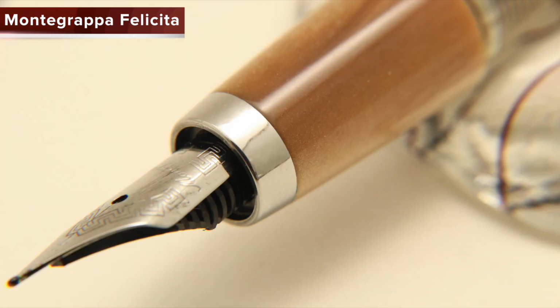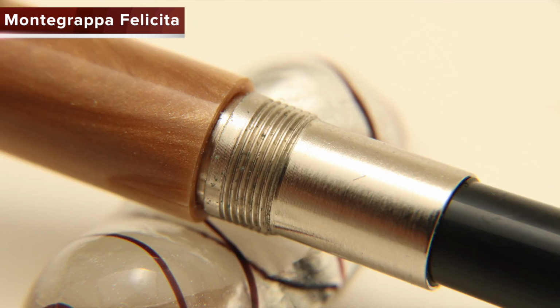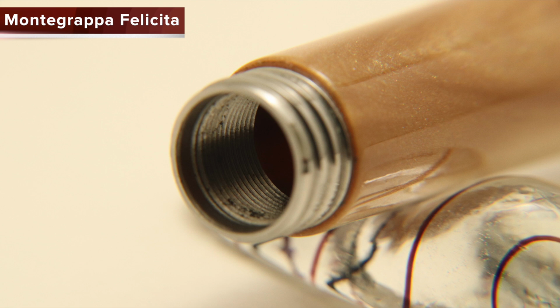The nib and feed are not part of an unscrewable nib unit, with the housing fixed to the interior of the grip section. The grip is a matching acrylic grip with the rest of the pen. The grip threads are a metal assembly. These threads screw into the metal grip threads of the body. This makes this pen non-eyedroppable.